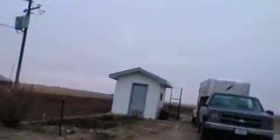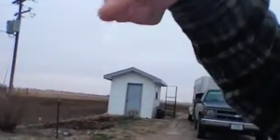Oh, here's another thing. See that right there? That little thing is a scale house, and it's shaped as a triangle too. And I don't know how long it's been there. I don't think about 10 years. That's about right. So that's shaped as a triangle, and it's very, very strong. Let's go to another thing.